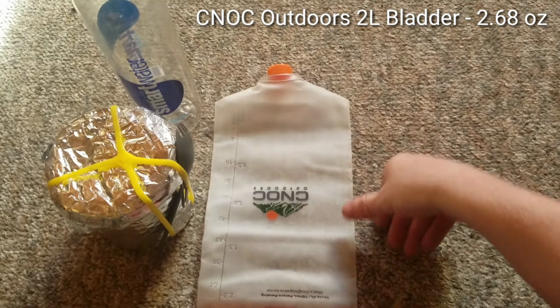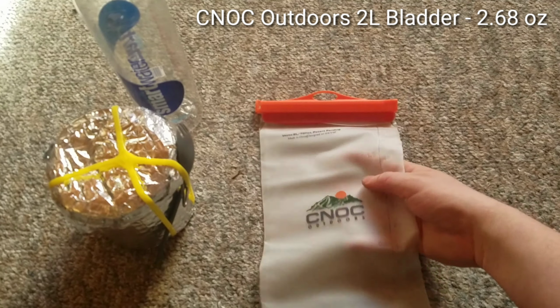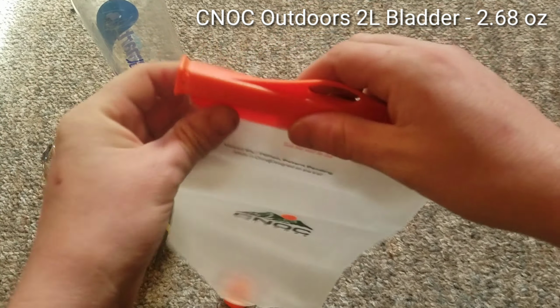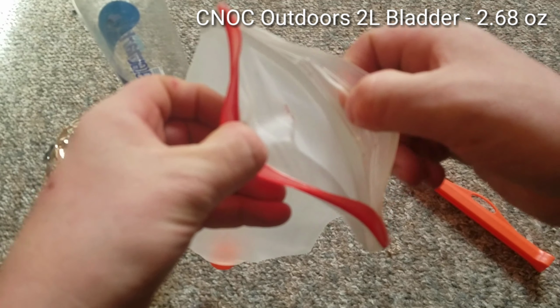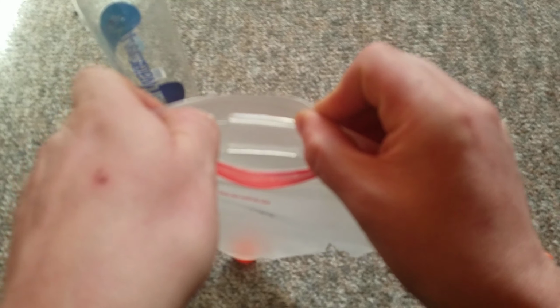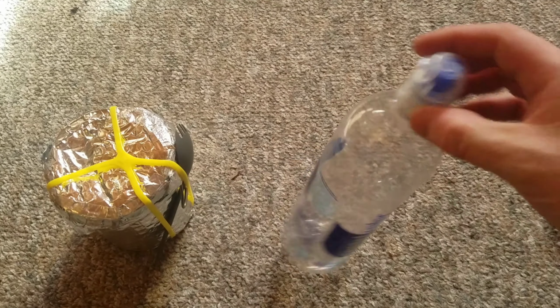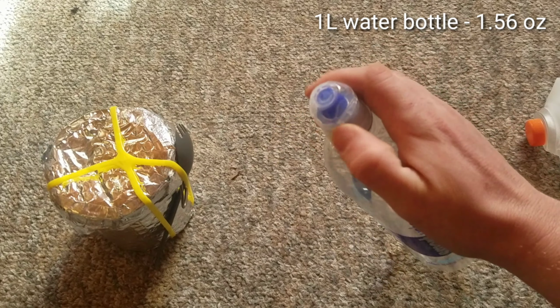Then for water storage, for dirty water, what I'll be filtering out of is the Knock Outdoors. And this is a 2-liter reservoir. This is nice. It has the zip top, so you can open it up and really easily fill it up. And you can probably even use this as like a water scoop as well. Then for the clean water that I'll be drinking out of, I'm bringing a 1-liter smart water bottle with the sport top on it.